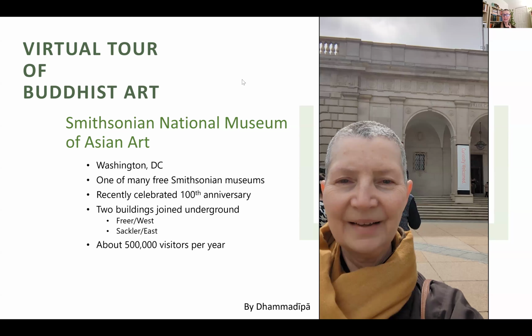Yeah, so here we are. And as I said, it's the Smithsonian NMAA, as we call it. And here in Washington, D.C., it's one of many free Smithsonian museums. The Smithsonian Institution runs a large number of museums here in the D.C. area. They recently celebrated their 100th anniversary, which is kind of fun, and now they're moving into their second century, as they call it. There are 2 buildings joined underground with about 500,000 or so visitors per year, which is relatively small if we think about the Air and Space Museum or the Natural History Museum of the Smithsonian. Those get many millions of visitors each year.